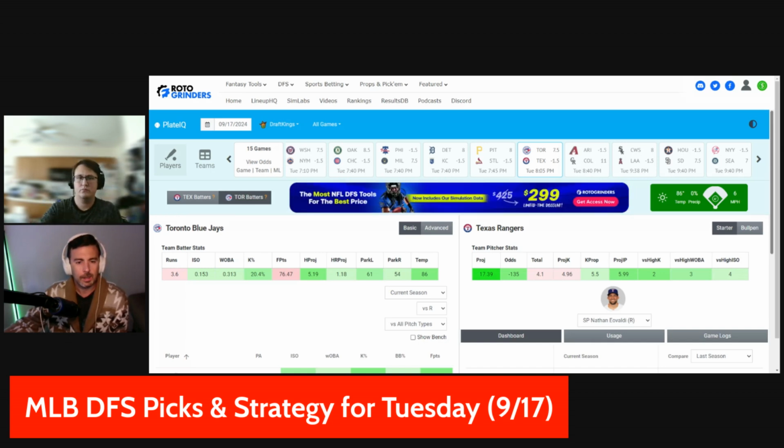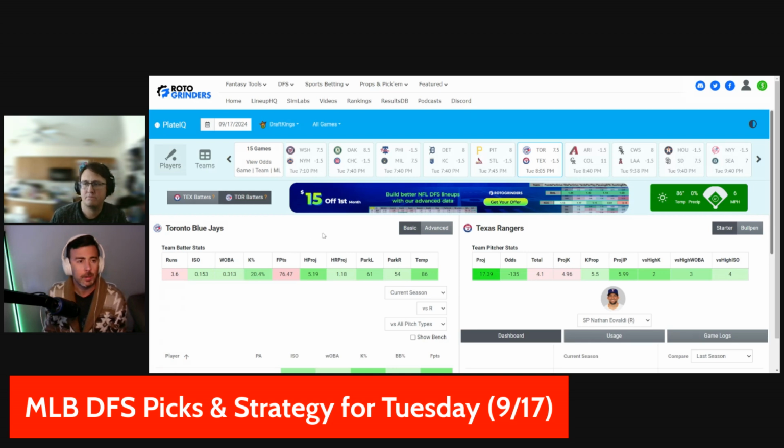Yeah, Eovaldi I like. He's just kind of expensive at 9.2, and he's a slightly above average strikeout guy. It's a below average strikeout matchup. Toronto doesn't strike out at all. So I think he's playable. I will probably play him a bit. I have a lot more interest in Bassett at the discount.